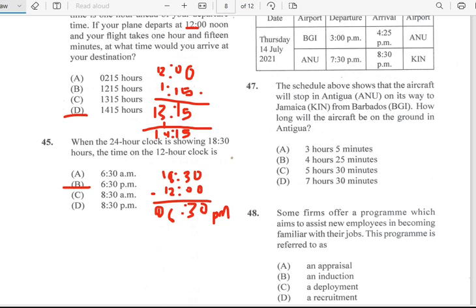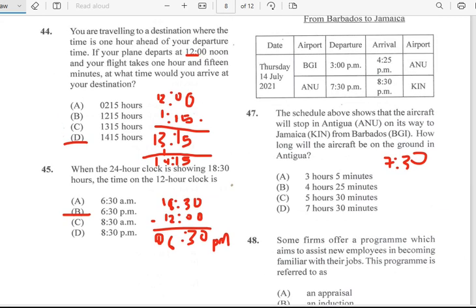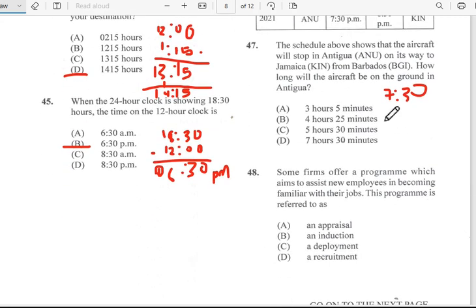It says the schedule above shows the aircraft will stop in Antigua on its way from Jamaica Kingston to Barbados. How many hours will the aircraft be on the ground in Antigua? Alright, so we're gonna do the calculation real fast. Antigua is 7:30, so we have 7:30 from Antigua, guys. Let me see, from Jamaica is what? Let me check it. Yeah, Barbados, yes, it's 4:25.